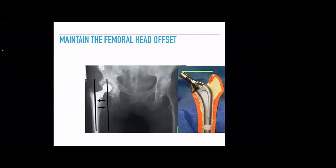So draw a line on the center of the femoral head and a line in the axis of the femur, and measure the distance. Or you can, when you are doing that, see from the tip of the femoral stem and then the trochanteric tip.